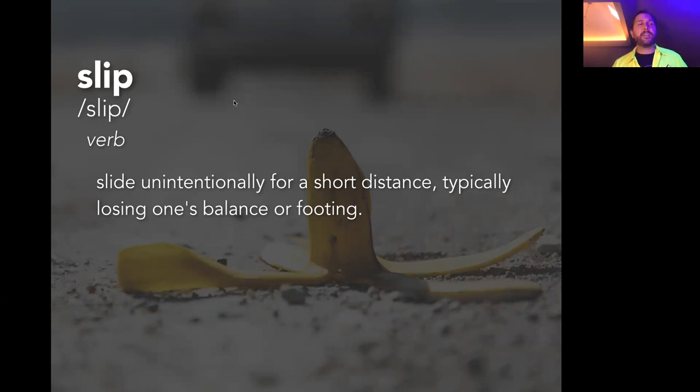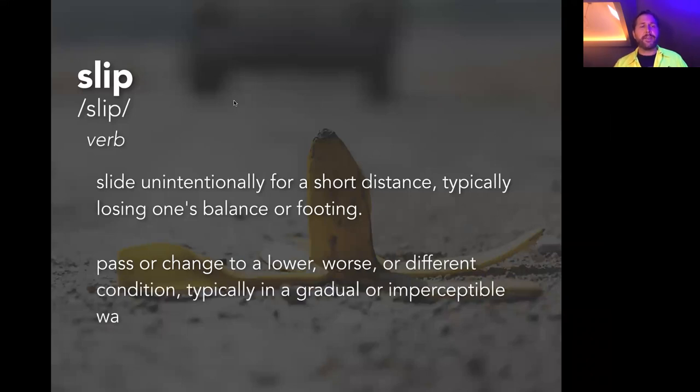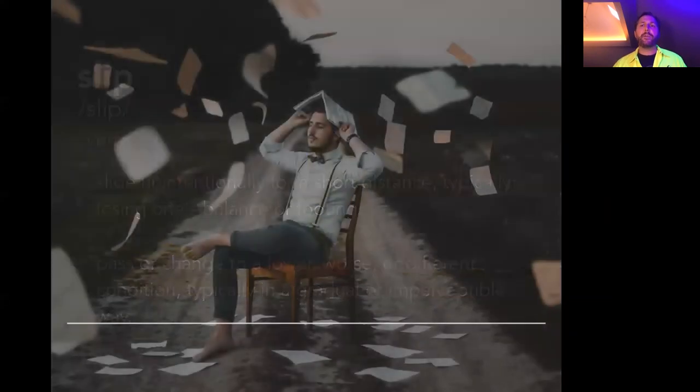But another really interesting definition for slip that I think really applies to what we're talking about today is a pass or change to a lower or worse or different condition, typically in a gradual or imperceptible way. And I would say that the lighting industry, as it relates to overall construction and contractor grade products and the built environment, there's been a noticeable slip in the overall quality as everything else within a home has increased in quality, even the home itself. But the lighting, for whatever reason, has maintained a steady state. And we're going to talk about how that manifests as we move forward, that might give you a little bit of leverage when you're engaged in conversation about lighting in a home.